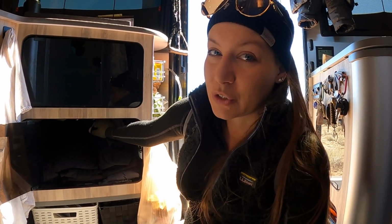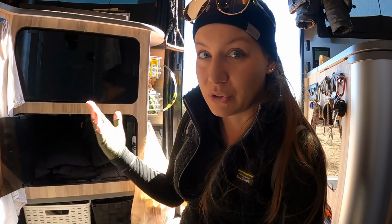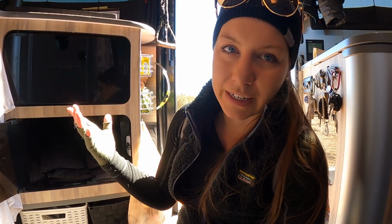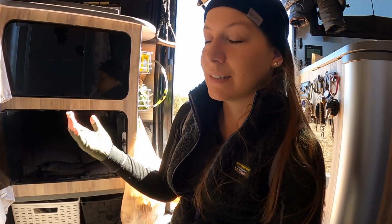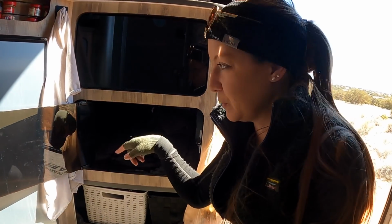Then I do have a couple of pair of shorts. I personally just don't wear shorts. The reasons are usually it's cooler where we are, or I'm taking Jasper on hikes and I don't like my bare legs rubbing against bushes or different things that are out there. I just like the security of pants. So I have a couple of pairs of shorts. They really don't get used much, but they're shoved back in the corner. And then because these cupboards are really long, all of my pants are actually folded into thirds and then shoved in the back corner there.